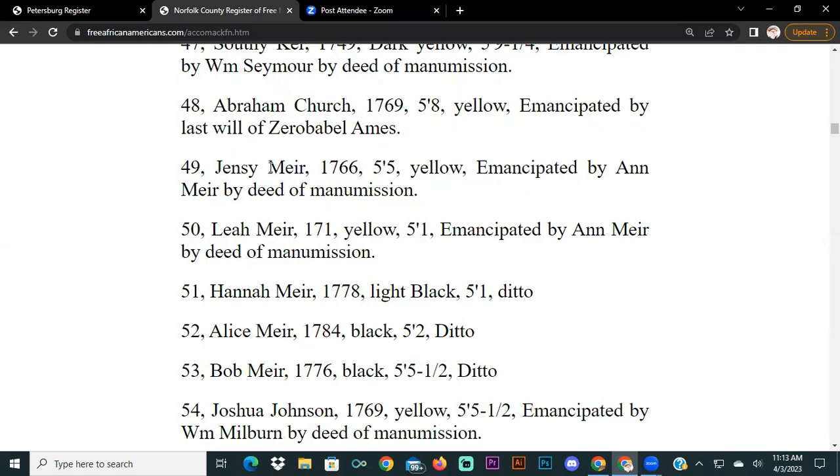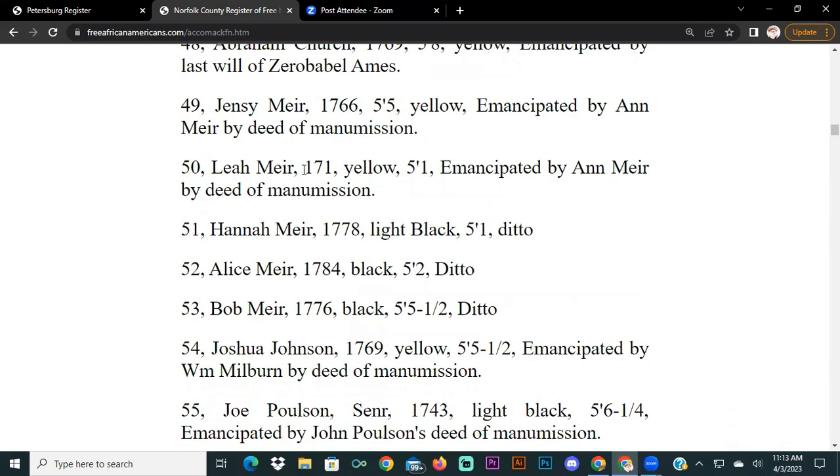Alright, next we got Jency Meir, born 1766, 5'5", yellow, emancipated by Ann Meir, so same name, same surname, by deed of manumission. Leah Meir, we got 171, maybe that's 1711, 1710. Yellow, 5'1", emancipated by Ann Muir by deed of manumission. Same surname again.